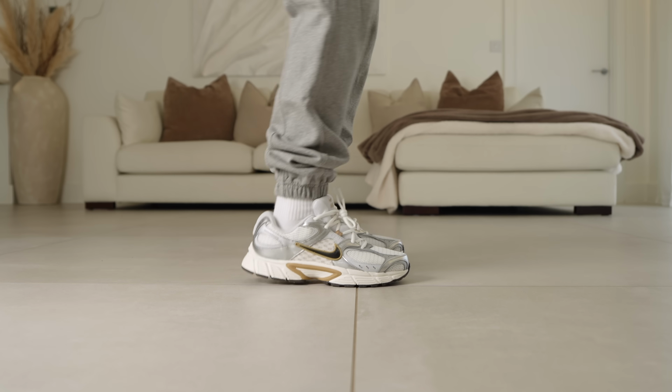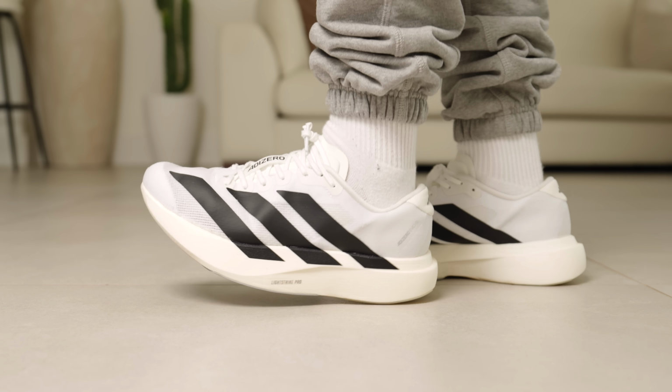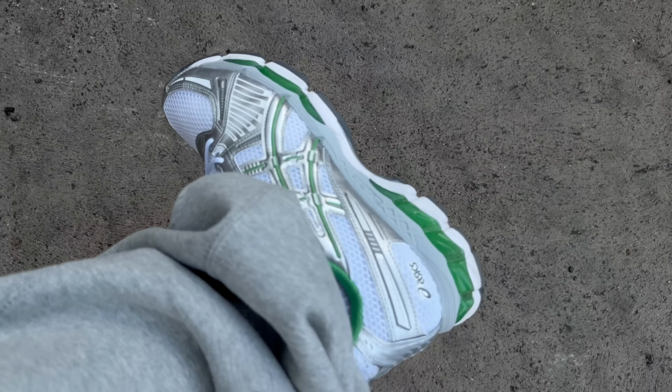Over the years, I have tested thousands of shoes, meticulously analyzed the pros and cons of each one, but today, I'm going through the pairs that I actually wear. The ones that I have chosen to wear on a regular basis because they are the best of the best in terms of comfort, quality, and practicality. And of course, style, can't forget that. But I'm also going to be going over the pairs that I don't wear anymore, which is actually really interesting.